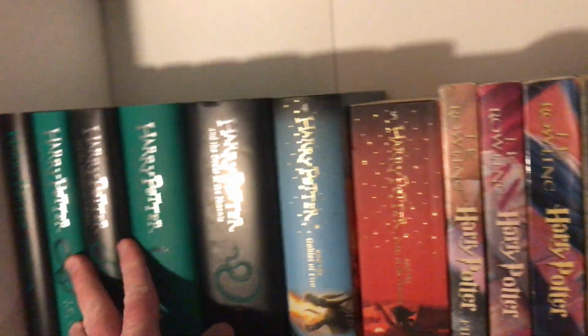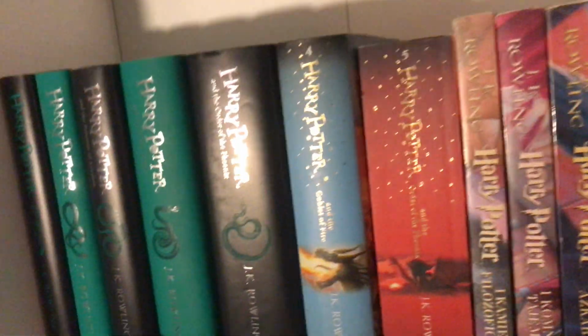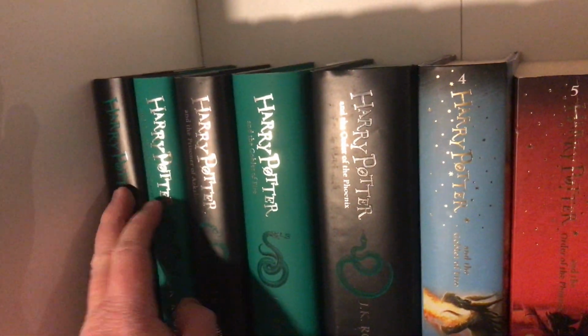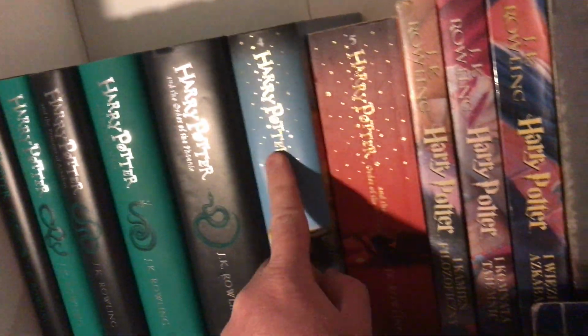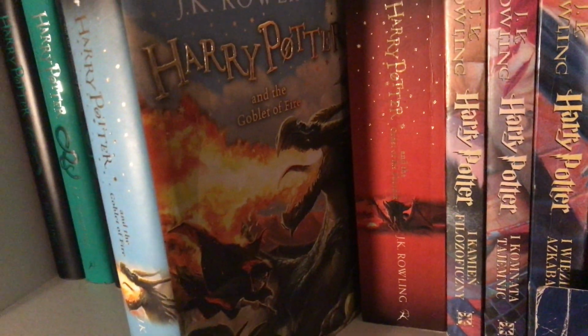So moving over, and one detail which I don't like about the book is the first one has a green font, while the rest has the silver one, which is the same as this one. No, this one is gold. So here's the Goblet of Fire.